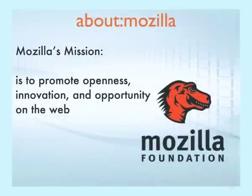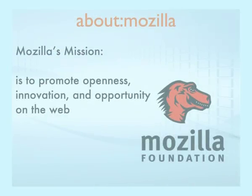Mozilla really is a global open source project. It represents a community of thousands of creators, and it's both a public benefit company as well as a mission-oriented company. And as you see here, this is our mission: to promote openness, innovation, and opportunity on the web. And that's really a full stop. That's really what we do. And that's what, from the CEO on down, really drives that message.